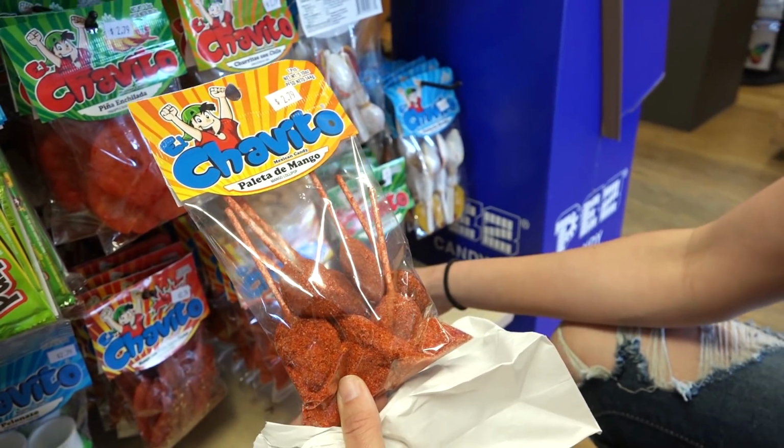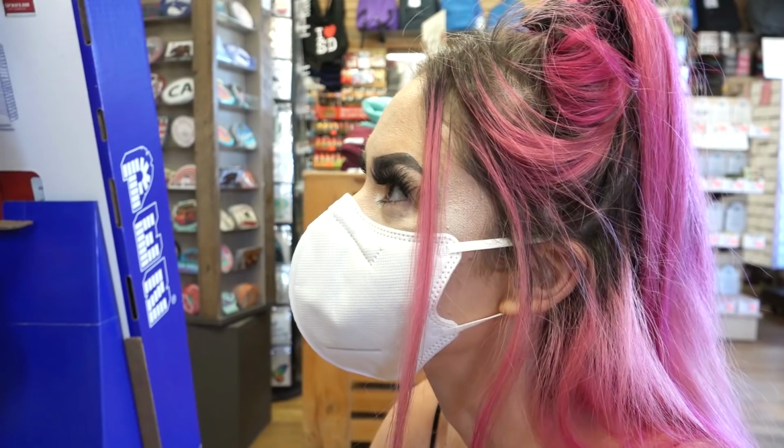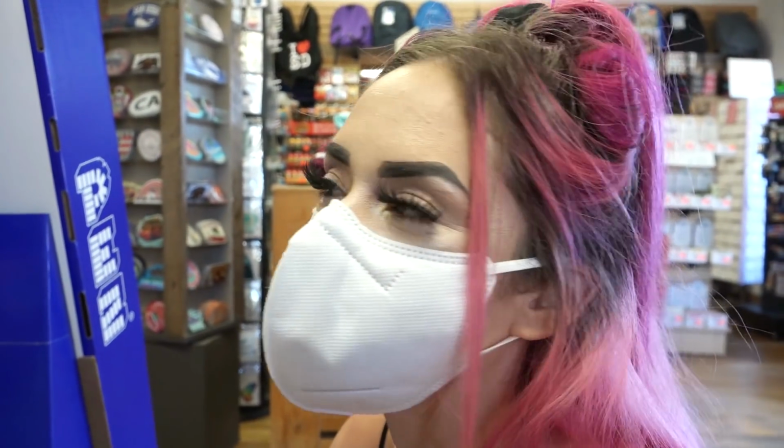I know. My sisters live in Florida and they always want Mexican candy because they can't get it. So I think I'm gonna get some and send them to them. I think we should do that. I think we should. I think it's a good idea. Yeah. Okay, so we're back at the house, and I actually found another hot sauce at a different store.